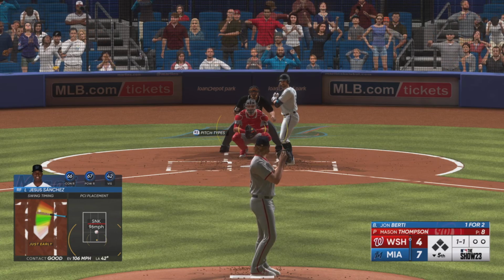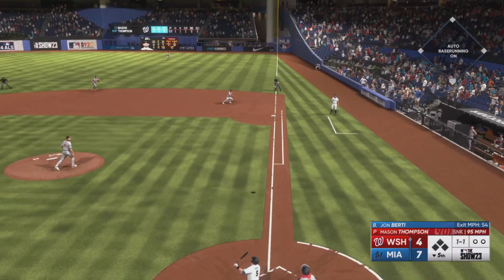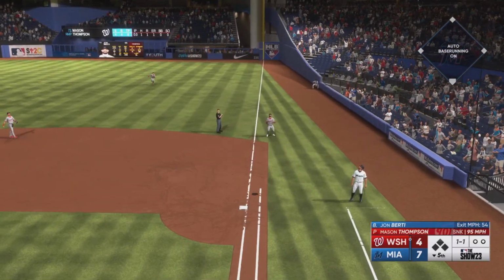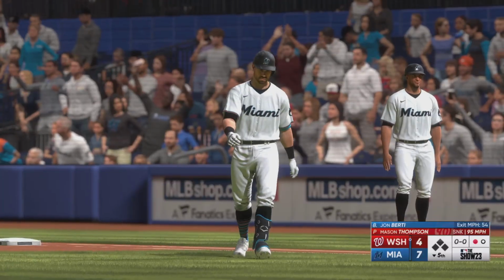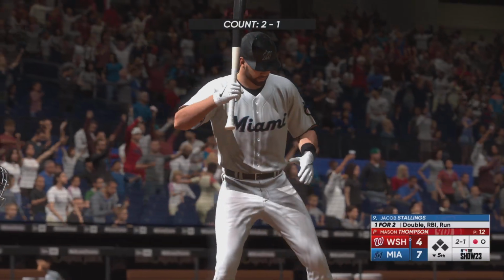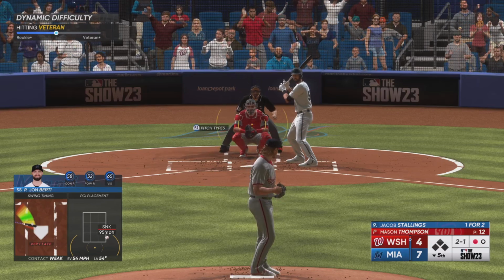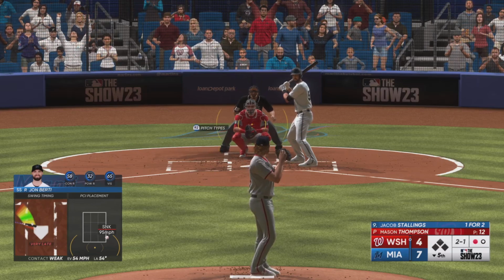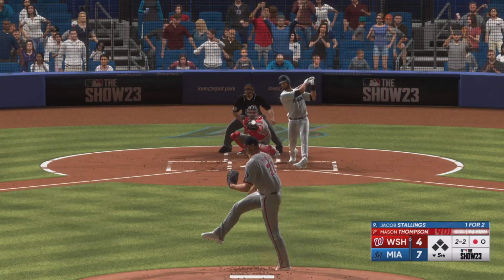John Birdie, the next up for the Marlins. And the right-hander deals. Popped up. Smith makes the play, and there's one away. Now Jacob Stallings, catcher, the next to hit. Stallings. Here comes a pitch. And it's even up.